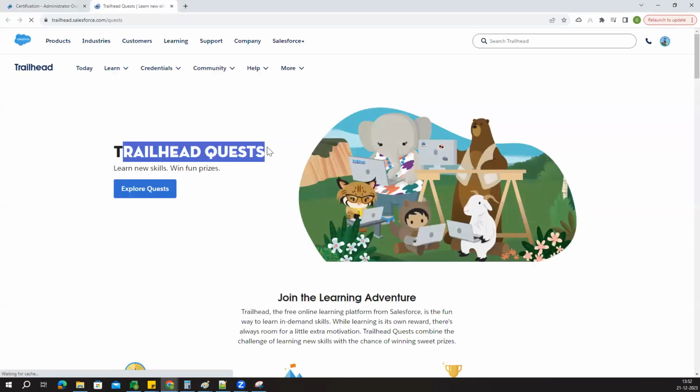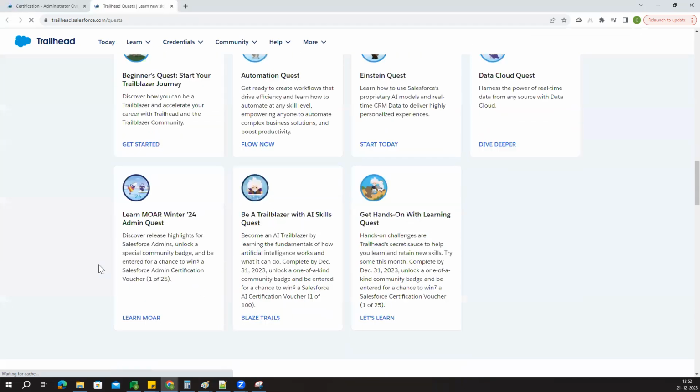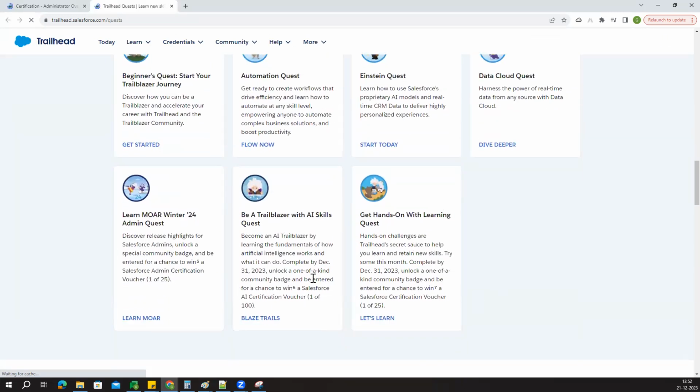Here in the quiz we'll get certification vouchers, a chance to win. Different certification vouchers will be there. If you complete these, you get a chance to win one certification, because it shows those details here. See here: learn more about the Winter 24 admin page. If you complete these modules, it mostly takes 10 to 15 minutes, but you get a chance to win a free certification voucher worth $200.